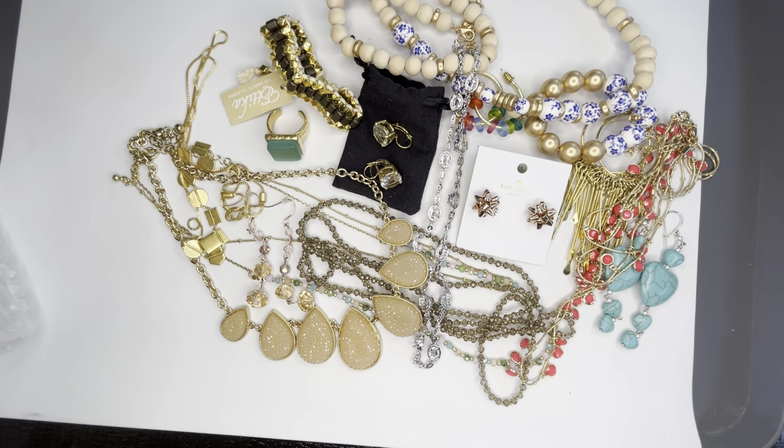Let me know what your thoughts were about the box, and if you had a favorite piece.